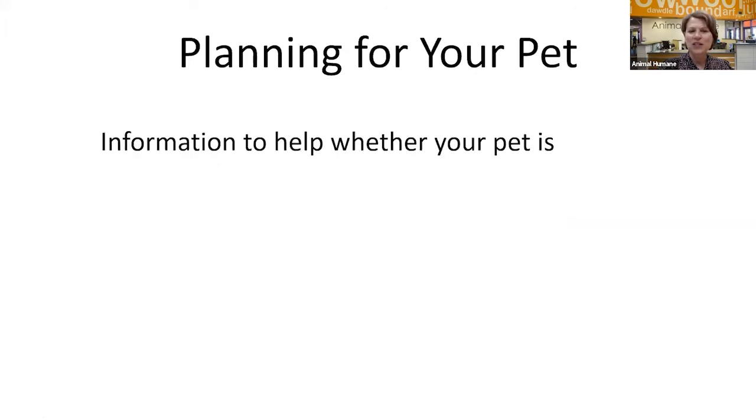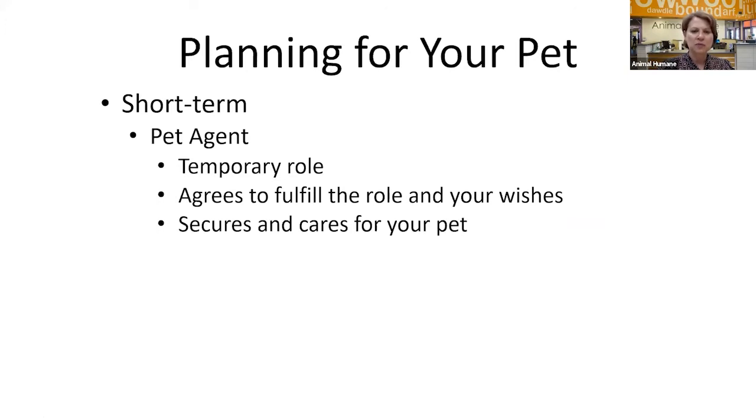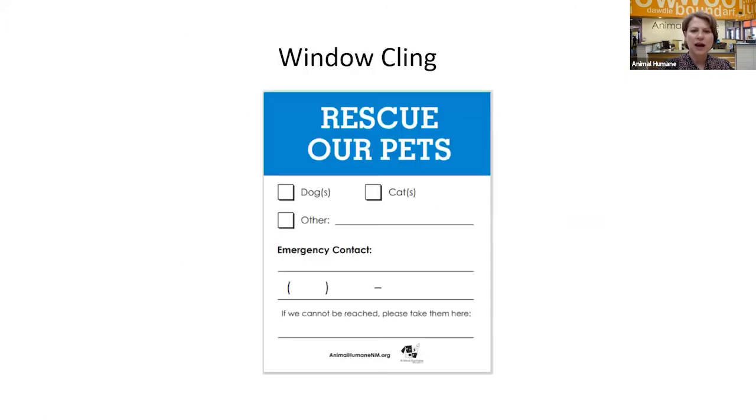So here are the goals that I had just gone over. The slides just had text on them, so you weren't missing a lot. I apologize for that. Here's an image of that window cling I was describing. On ours, we've got a neighbor's name and their address, so a first responder or somebody coming to our house would know where to take our pets.